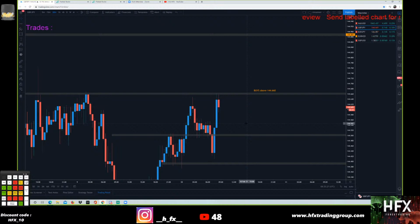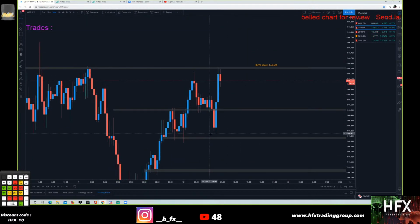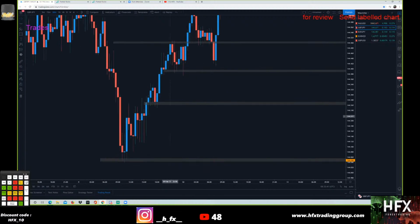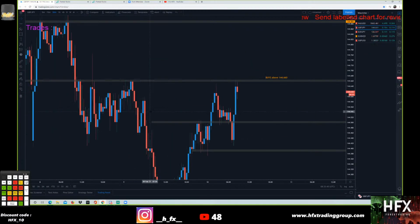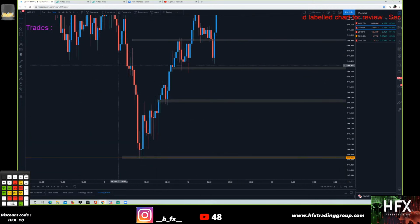I already sold gold. GJ took out the buy stops in the Asian session. I'm seeing lower targets. It could go lower, but I wouldn't be looking for sales until we were below 144,400, maybe like a resistance, because the structure now is more bullish on the smaller time frames. If we were going to continue bearish, we would have respected the resistance that we created yesterday, and we would have continued further down, but we haven't.